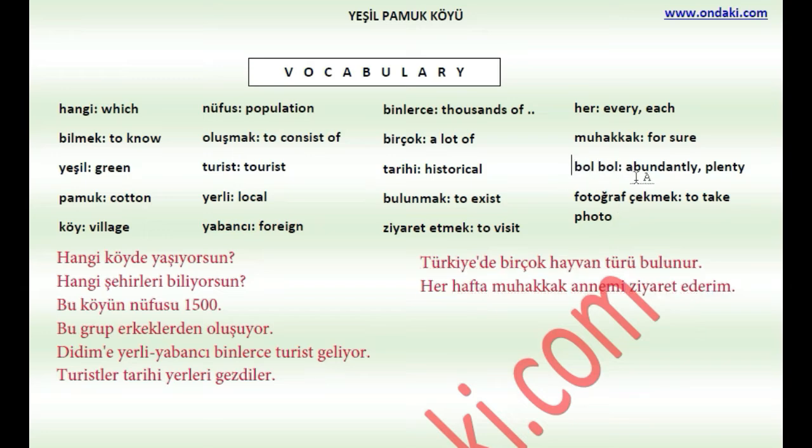Okay, bol bol means abundantly, plenty. So bol bol fotoğraf çekerim, for example. That means I take photos abundantly. I take a lot of, really a lot of photos. So fotoğraf çekmek is to take photo. Okay, so this is the vocabulary for the text we saw above.